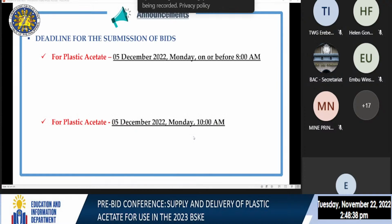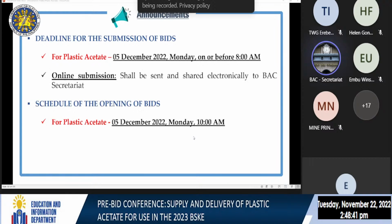So the deadline for the submission of bids shall be on December 5, 2022, Monday. Bids shall be sent and shared electronically to the BAC Secretariat. The schedule of the opening of bids is also on Monday, December 5, 2022, 10 a.m. This shall be conducted online via Microsoft Teams.